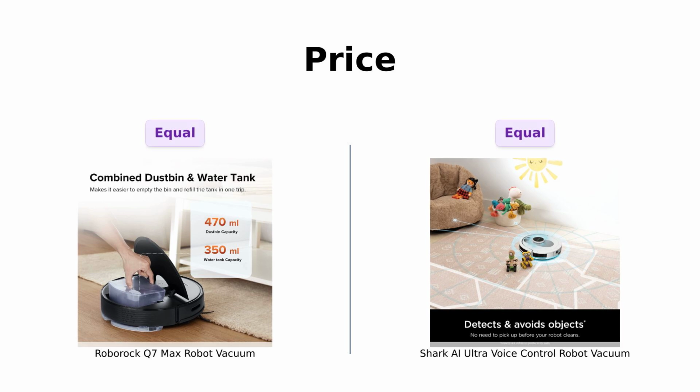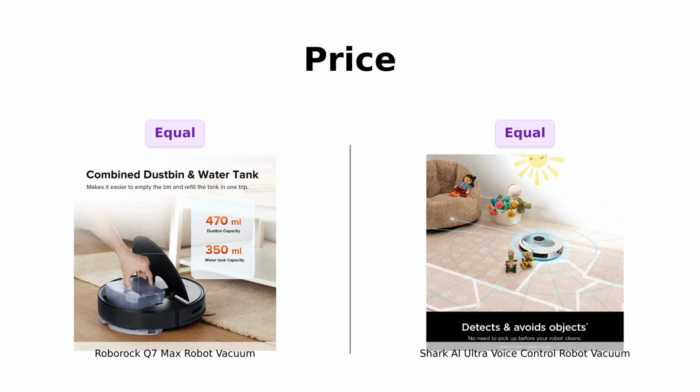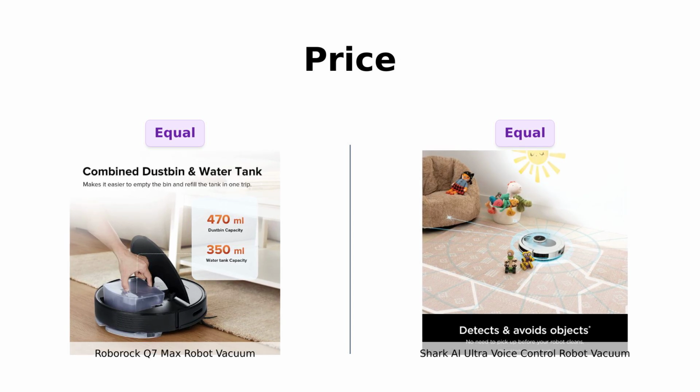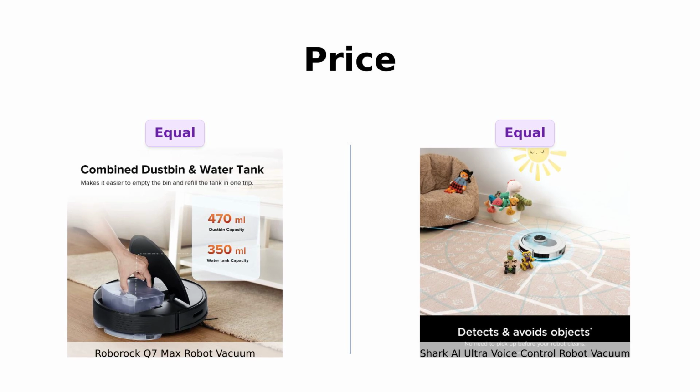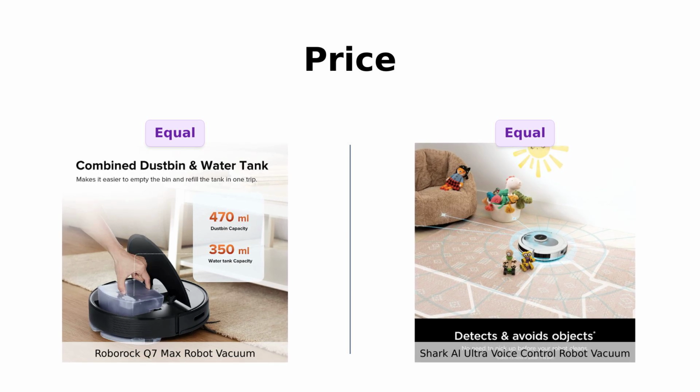Now, let's talk money. Both vacuums are priced at $599. So no matter which one you choose, your wallet's going to feel the same level of pain. It's like choosing between being hit with a frying pan or a rolling pin. Both hurt, just in different ways.